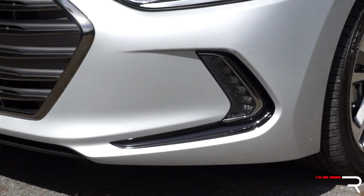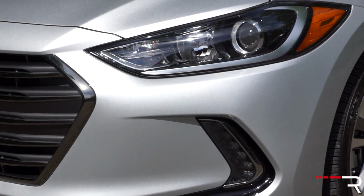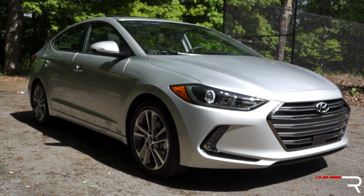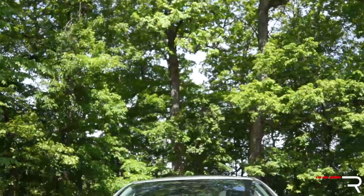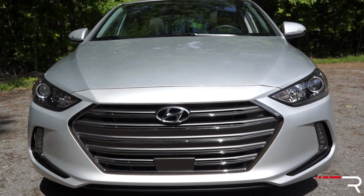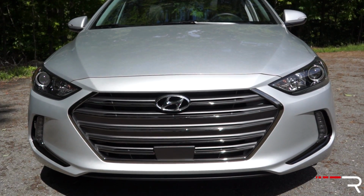Now, you can see the design of the Elantra takes a lot of design cues from the big brother Genesis. In fact, when I first looked at this all-new model, the entire car basically looks like it's been spending a lot of time with the Genesis sedan. You can see the front end of this car sports the new fluidic sculpture 2.0 that the company showed on the Genesis 2 years ago and the new Sonata.